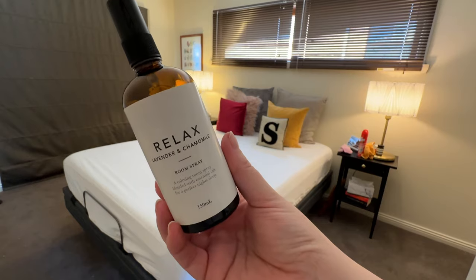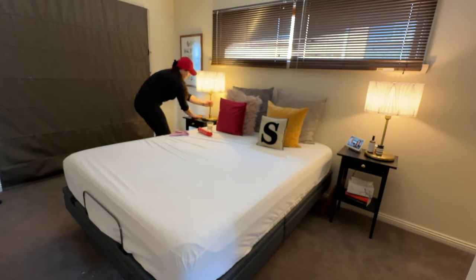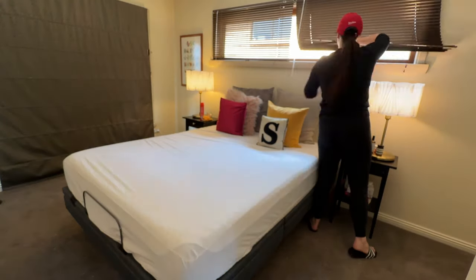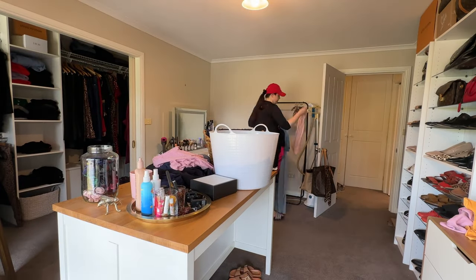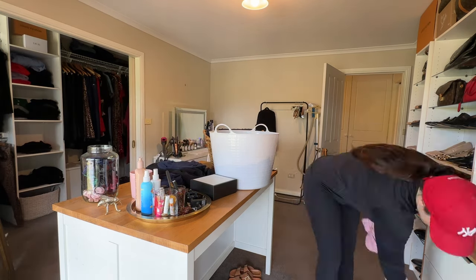I got this Relax spray from Kmart. I love spraying my bedding when I'm changing the sheets over. I just find it really elevates and makes my bedtime experience feel a little bit more luxurious. So I always spray my bedding before I make the bed. Just tidying up the room as well before I do the dusting and Mr. Sheening and the glass cleaning.